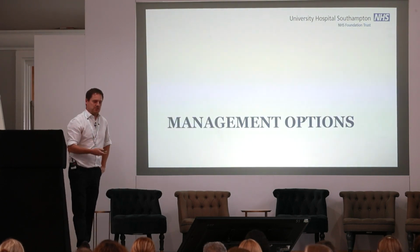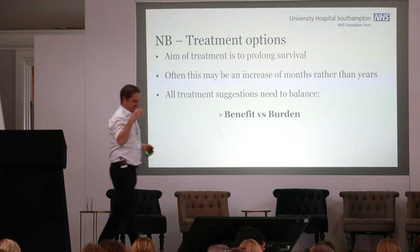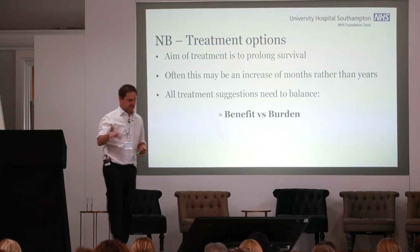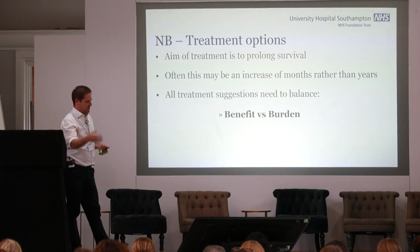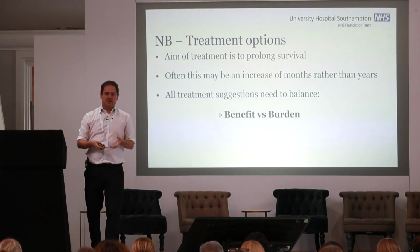So what are the management options? And I want to bring it back to this. The aim of the treatment is to prolong survival, and it may be an increase of months rather than years. So we have to really consider the benefit versus the burden, and don't go in heavy-handed with this.